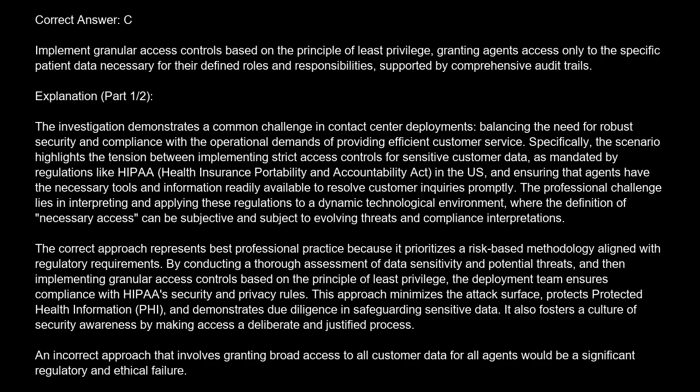Explanation. The investigation demonstrates a common challenge in contact center deployments, balancing the need for robust security and compliance with the operational demands of providing efficient customer service. Specifically, the scenario highlights the tension between implementing strict access controls for sensitive customer data, as mandated by regulations like HIPAA, Health Insurance Portability and Accountability Act, in the U.S., and ensuring that agents have the necessary tools and information readily available to resolve customer inquiries promptly. The professional challenge lies in interpreting and applying these regulations to a dynamic technological environment, where the definition of necessary access can be subjective and subject to evolving threats and compliance interpretations.